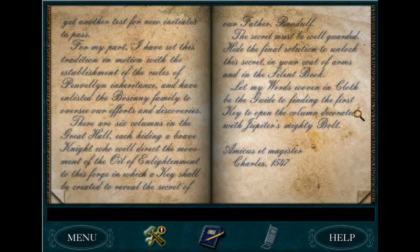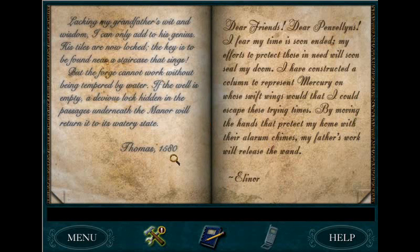Oh my gosh. This is such an old book. Oh, and it looks like all the Penvellyns wrote in it, or at least the heirs.